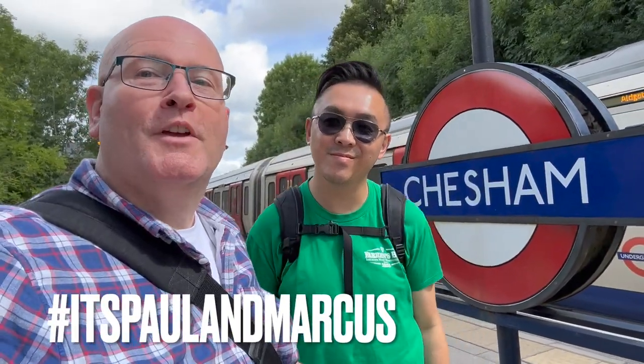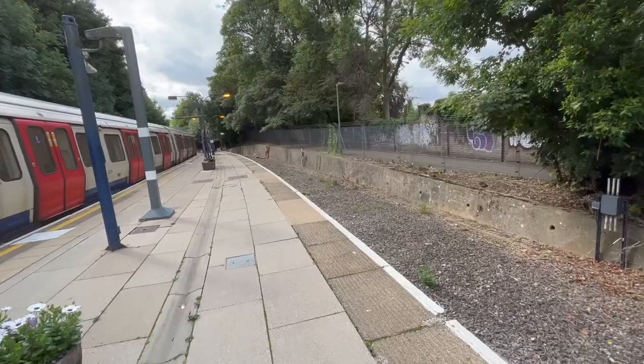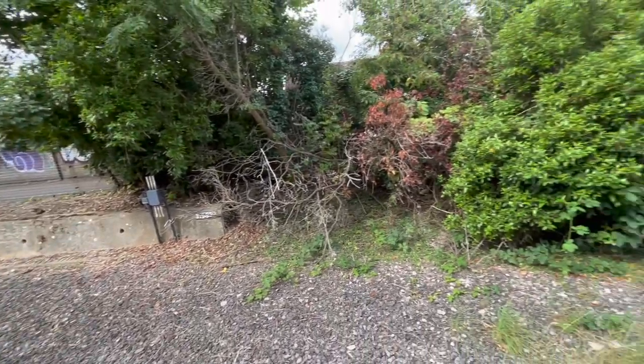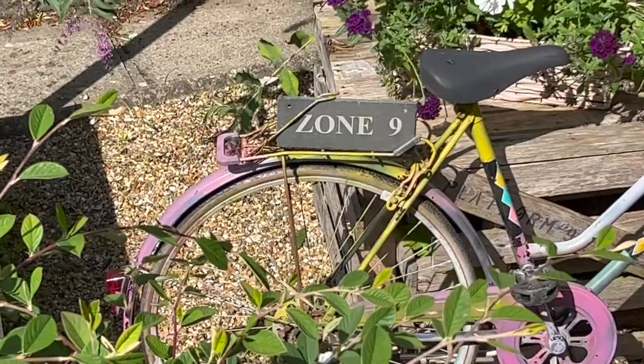Welcome to Chesham. Well, it's the first time that we've been here and it's amazing. This is a single track from Chalfont and Latimer, the next station up the line down to here. Now, it looks as though there might have been a second track here at one time because there is a sort of an empty dip. But Paul, you have discovered an absolutely fabulous little garden down there. And of course, we're in Zone 9 and there's a bicycle that actually says Zone 9 on it.